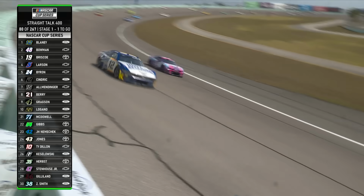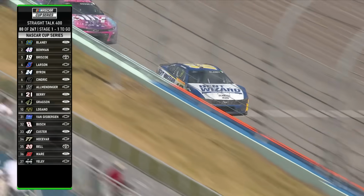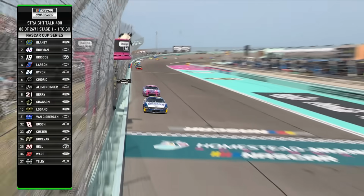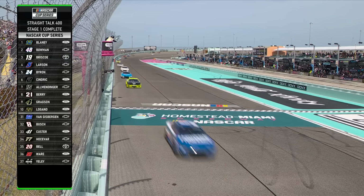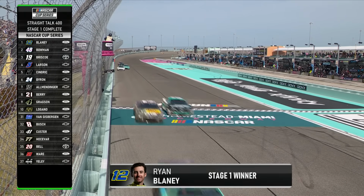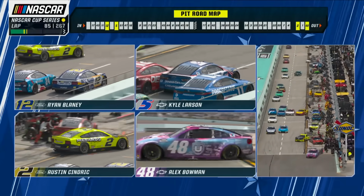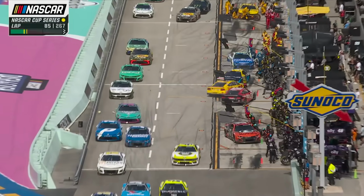Who's going to win stage one? Blaney up top. Bowman slides up behind him. And Ryan Blaney will get the stage win from Bowman, Briscoe, and Larson. Two cars still needs to be freer. The 48 of Alex Bowman couldn't get the throttle down to be able to get up there and battle with Ryan Blaney for the stage.